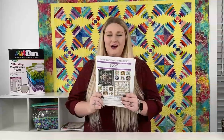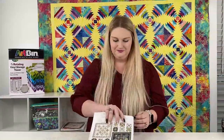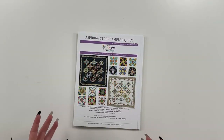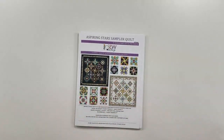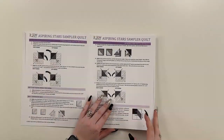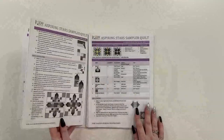Are you looking for a new block of the month? Check out the Aspiring Stars sampler quilt from Sew on the Go. This is a 12-month block of the month. It also kind of doubles as a technique building series. Each one of your blocks builds off of what you learned in the previous block. These are designed to master the Studio 180 design tools.